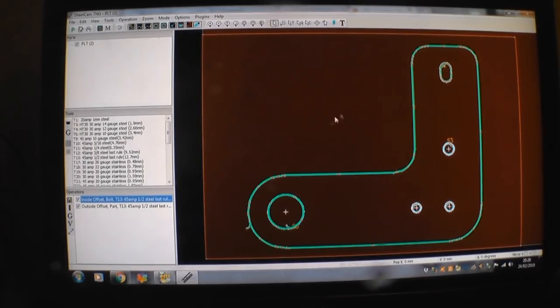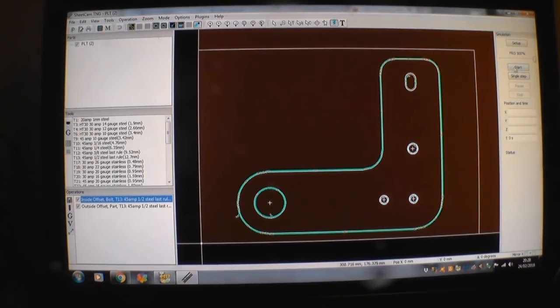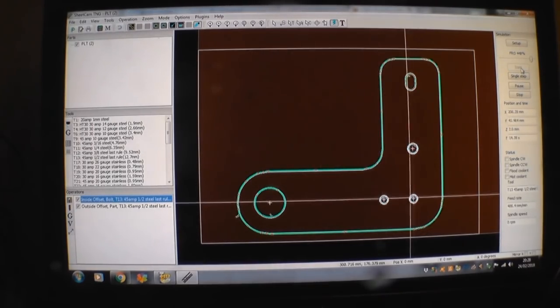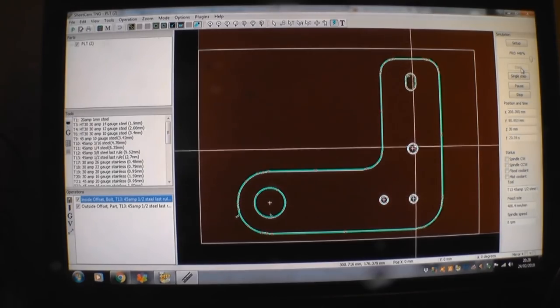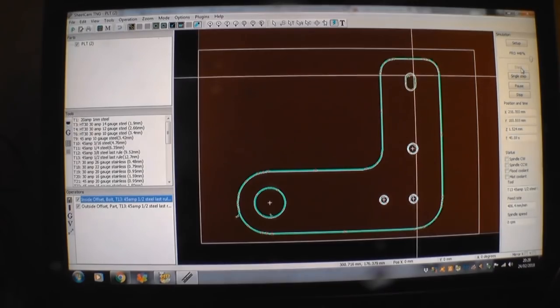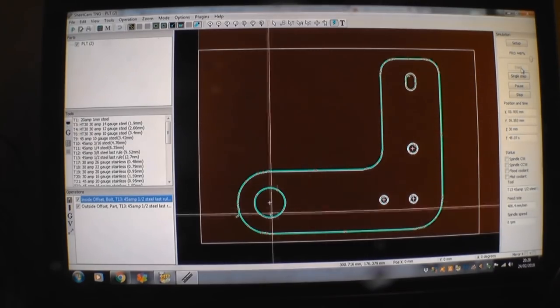Right, so what we can do, we can click on here, and we can do a dummy run. This will show you how it's going to cut it out. So it's doing the holes first. And cut the last hole out.